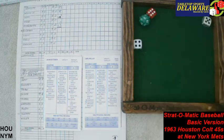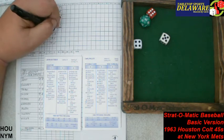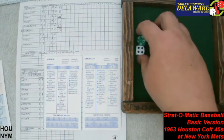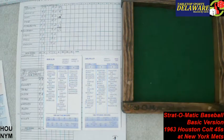Bateman is set. Willey sets, rocks and fires. 6-9. That's going to be low on that split. Hard liner to first. Harkness is hauling the mail today. That's one away. Bob Lillis is up.